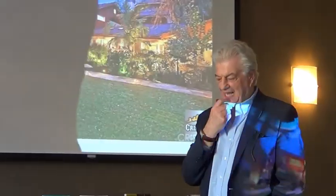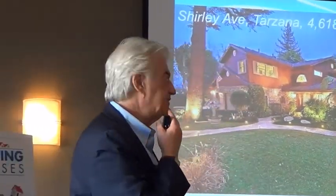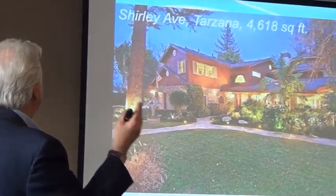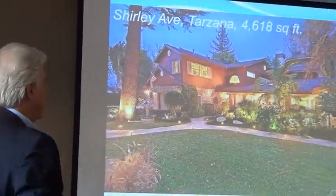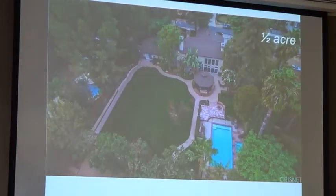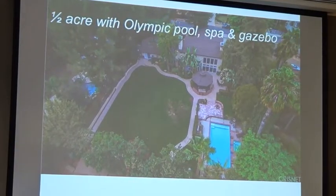So this house, I just sold this house about 6 months ago. It looks great from the outside, right? Shirley Avenue, Tarzana. Anybody know where Shirley Avenue is in Tarzana? No, that's what I'm saying. Okay, so it's 4,600 square feet on a half acre. This is it, this half acre. Did you see this house, Linda? No, I didn't. You never saw it, Sam saw it.